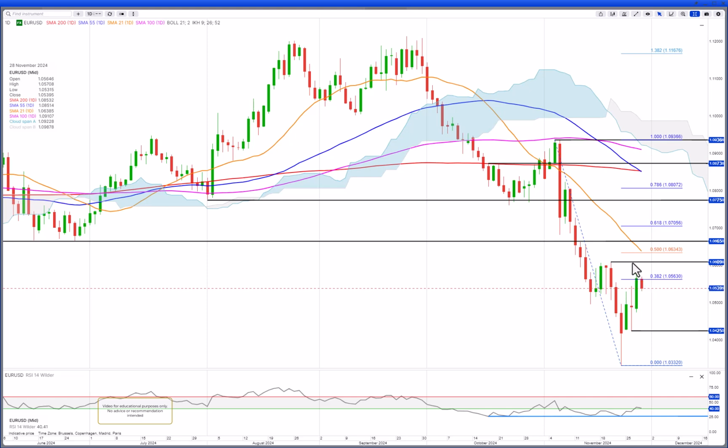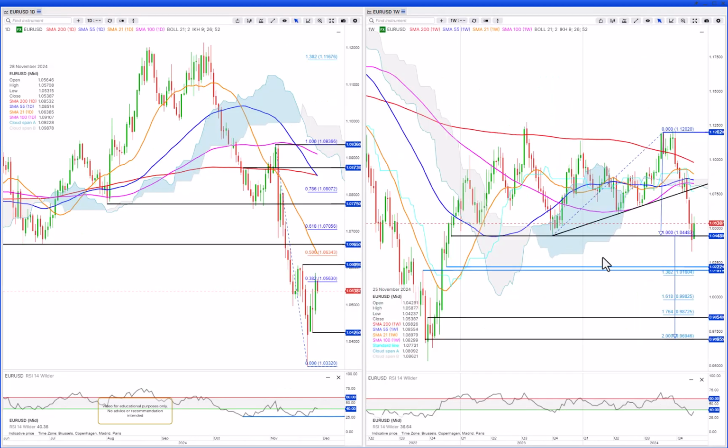Euro dollar has bounced quite a bit yesterday, faltering a little bit this morning. Can't get all the way up to 106.10, which could be key for a push up to 107. If it starts sliding lower and takes out the 104.25, 104 down here, then expect lower levels, and here we have to look at the weekly chart, towards the 102 level, 102.25, around here we have some strong support.